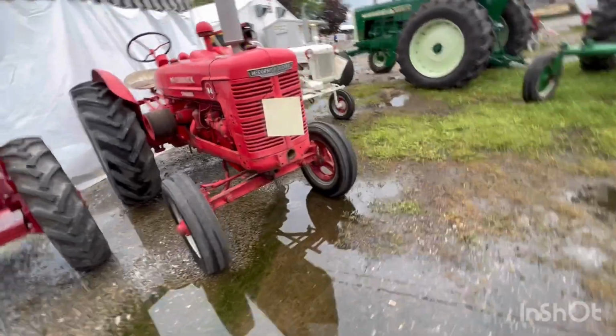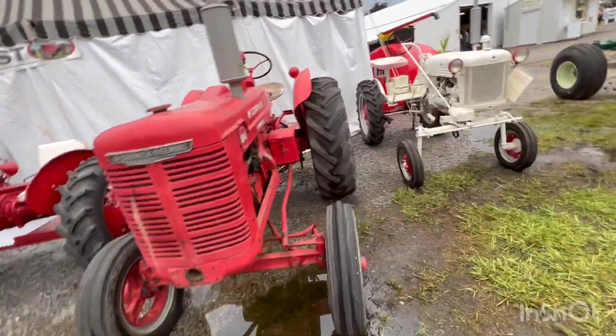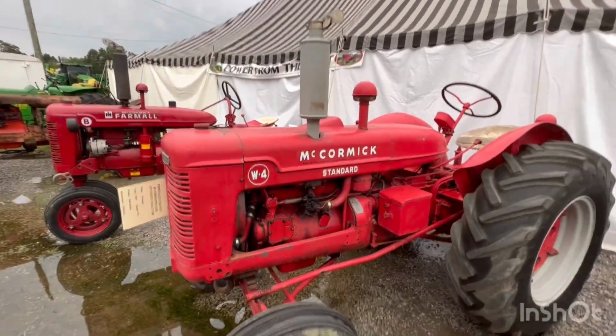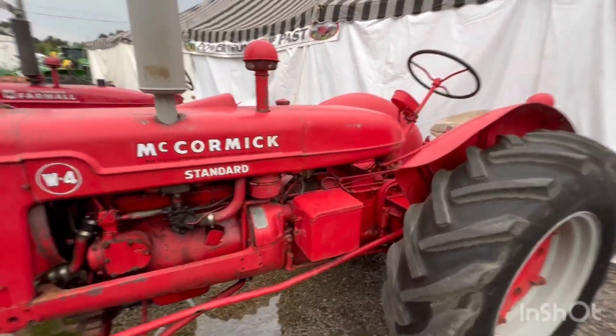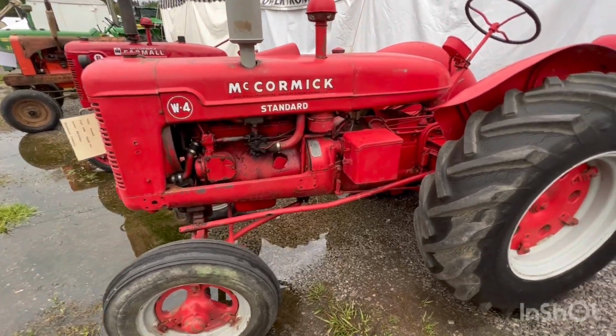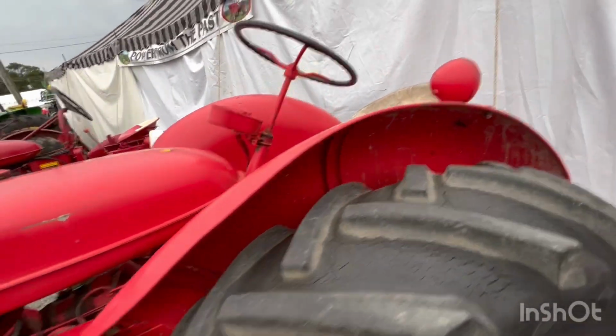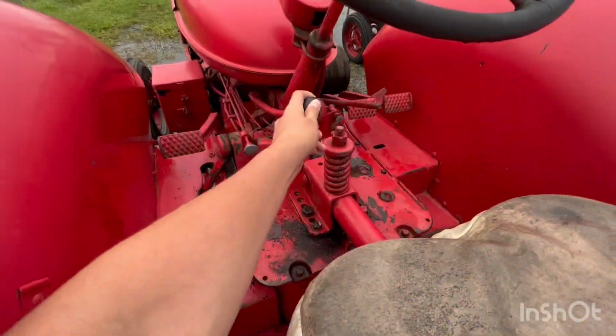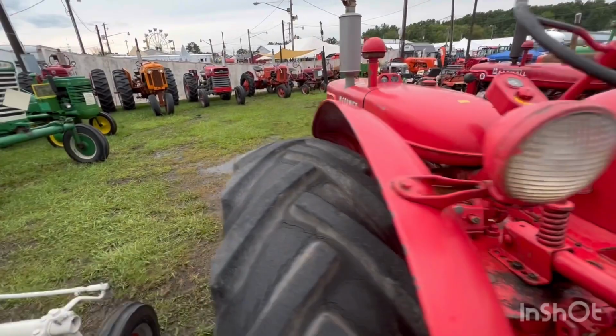Here's some Wheatland power for you red guys, or my people. A 1948 W4 Standard. If you don't know, it's essentially a Farmall H Wheatland. That's what I'm calling it. So any of you red guys get butthurt about it, well, I don't care.